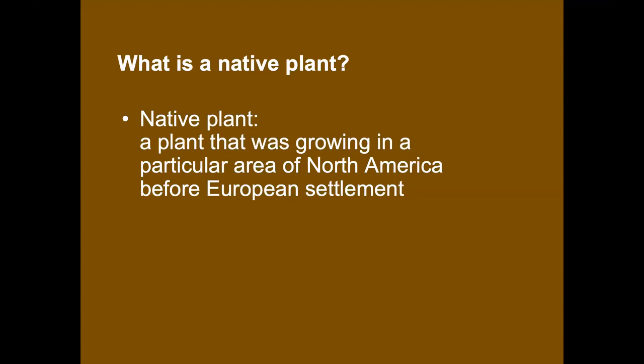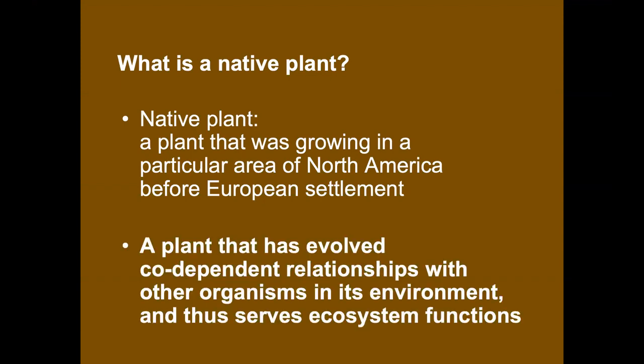Because we're concerned about giving that plant time enough to co-evolve with the other creatures around it, whether they're bacteria, whether they're birds, whether they're turtles, whatever, and actually develop mutually interdependent relationships. So it's having a place in the ecology and supporting other wildlife. So is it native to an area is measured by time and location, and also that facilitates the coevolution of mutually beneficial relationships with other wildlife, whether they're plants, animals, fungi, bacteria, whatever.